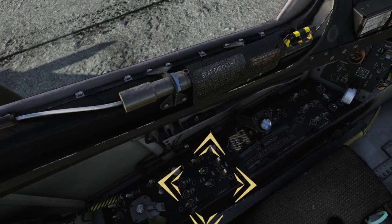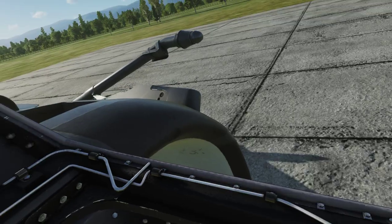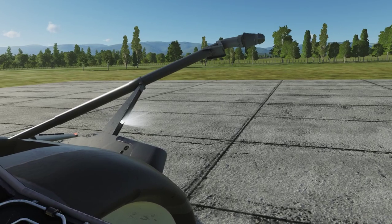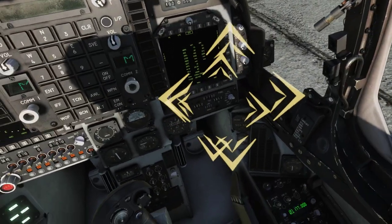Now turn your attention to the lower right portion of the main instrument panel. This is the fuel quantity indicating system. It consists of a fuel quantity indicator with 4 display windows, a bingo set knob, and the fuel quantity selector switch.